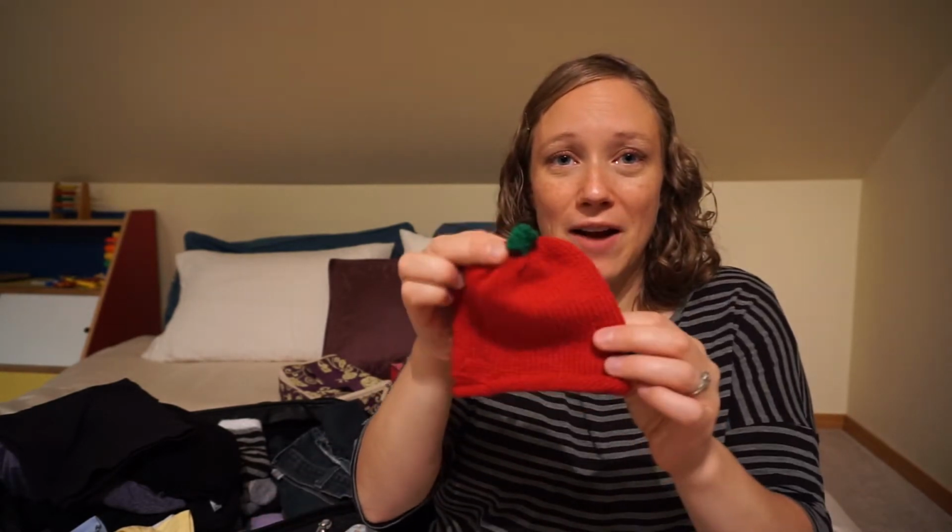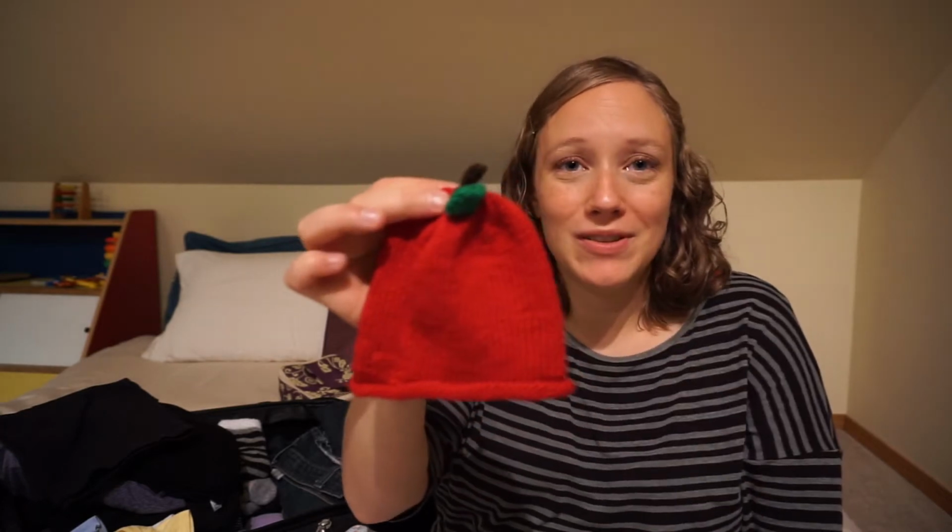And last but not least, in this bag I have just a couple of burp cloths. All of these were from my previous kids, and I do have a couple of the hand mitts, an extra pair of infant socks, and this cute little infant hat just as a spare. It's a little apple. I think it's just so cute. So that is it in terms of that bag.